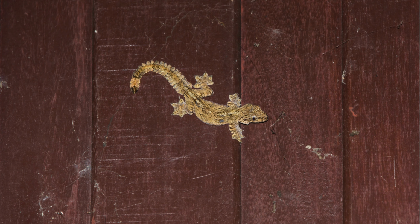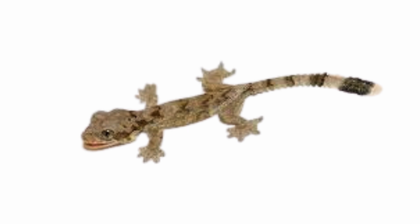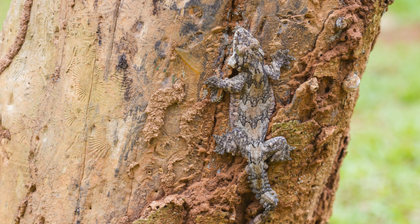Including their tail, they have flattened bodies with a triangular shape, enabling them to glide efficiently through the air. Their skin is covered in small, granular scales that provide them with excellent camouflage against tree bark. Flying geckos often exhibit various shades of brown, gray, or green, helping them blend seamlessly into their arboreal habitats.